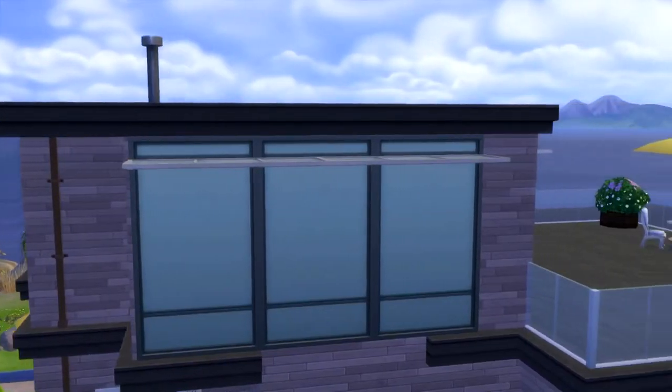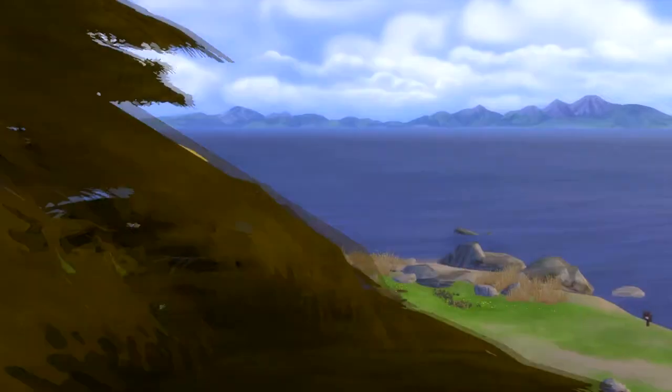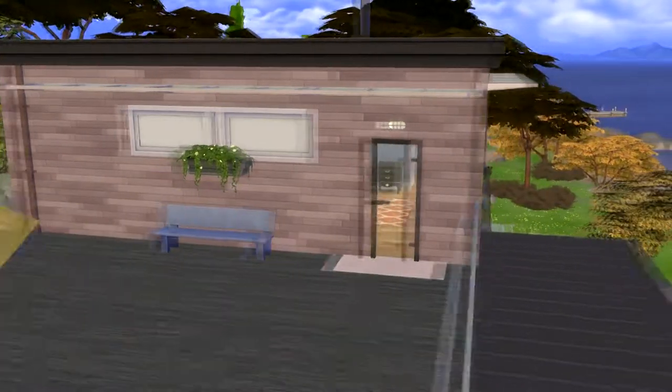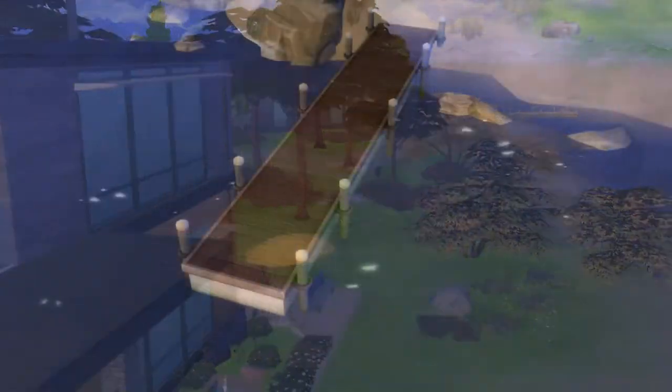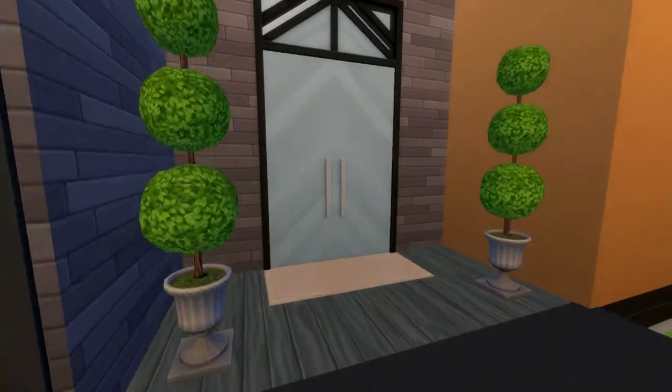This is one of the only houses where you can actually see the ocean. Didn't even know there was an ocean in this place. You can see the pier that it's actually named after too. You can't walk on it though. Alright, so let's go inside.